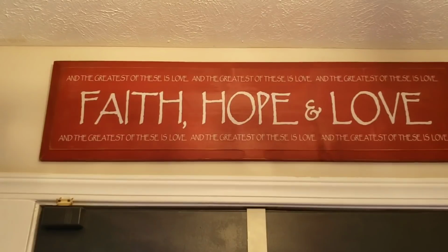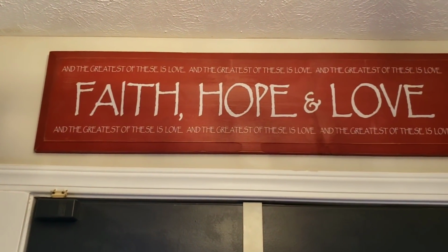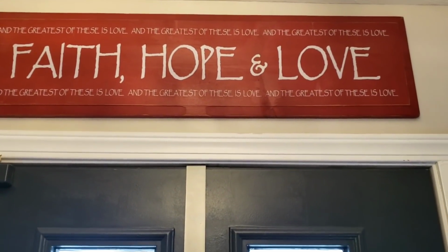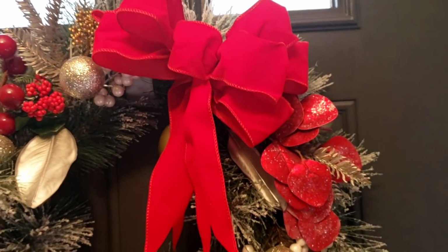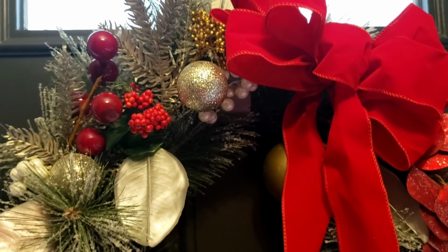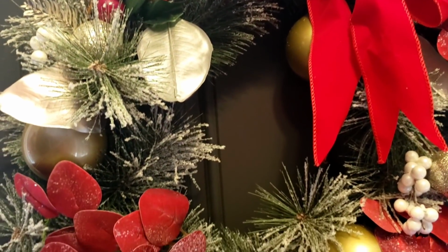So now we're coming to the front door. I thrifted this sign for $5.50, and it says faith, hope, and love, you guys. And it says, and the greatest of these is love. And I absolutely love this verse, you guys, because it's 1 Corinthians 13:13, and it's what I represent. So this was a great find.